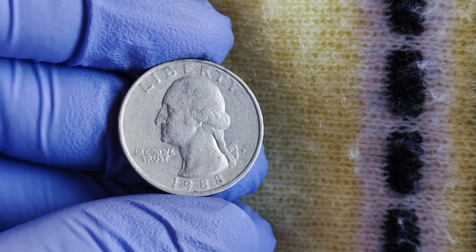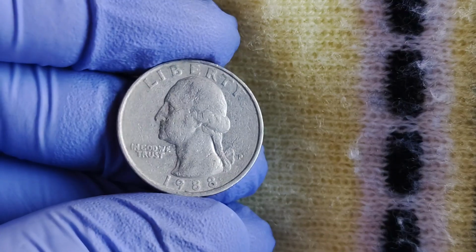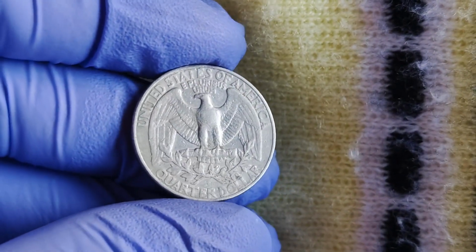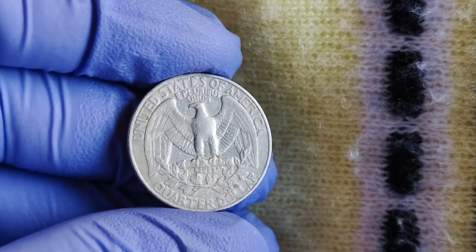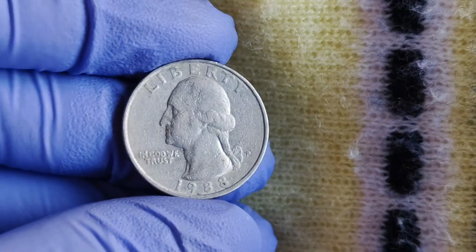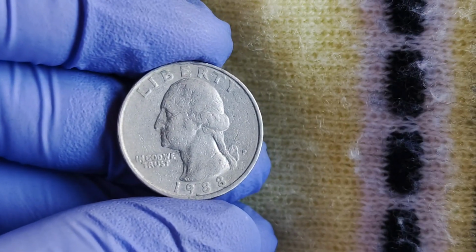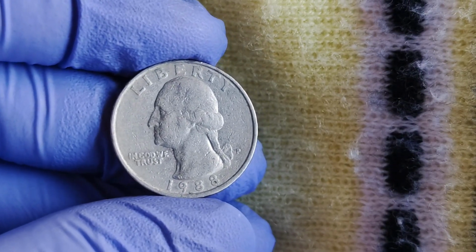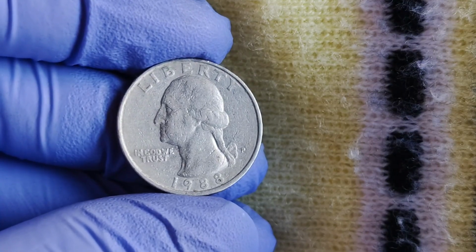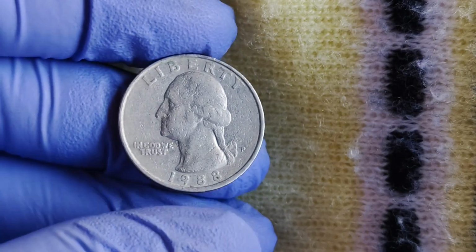One woman discovered her quarter tucked in a jar labeled "Savings for Snacks." She brought it to a local dealer for a casual appraisal, not realizing it could change her life. When the dealer recognized the error, she nearly fainted. That single coin, long ignored, was suddenly a ticket to a new reality. This is the kind of story that repeats itself over and over. Quiet moments of discovery leading to life-changing windfalls.